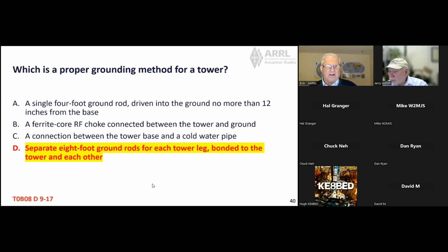All right. And what is the proper grounding method for a tower? That's installing separate 8-foot ground rods for each tower leg, bonded to the tower and to each other. Okay, separate 8-foot ground rods for each tower leg.